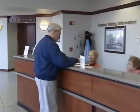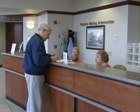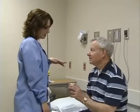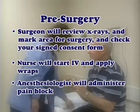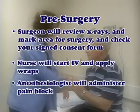You will go directly to the surgical information desk in the hospital's atrium area and sign in. From here, you will be taken to the same-day surgery area. It's there that a nurse will perform a final pre-surgery assessment of vital signs and general health. There will be several checks to make sure the correct joint is being replaced. Your surgeon will review your x-rays and mark the area which will be operated on.